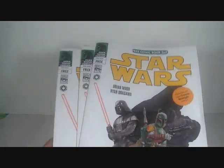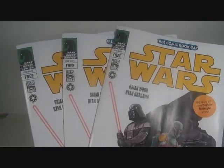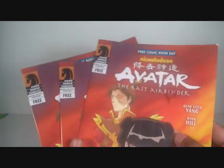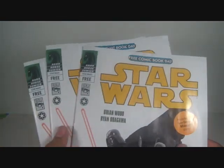And then, just because they were giving them out for free, the 501st was there, I got 3 more Star Wars comics. So, I've got plans for one of these. The other two I have plans for in the coming future, but there it is.